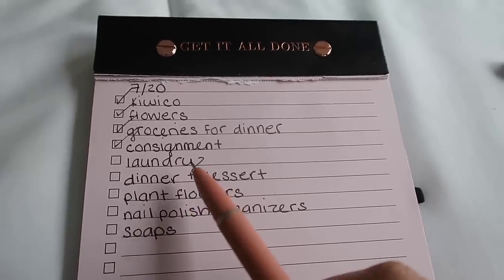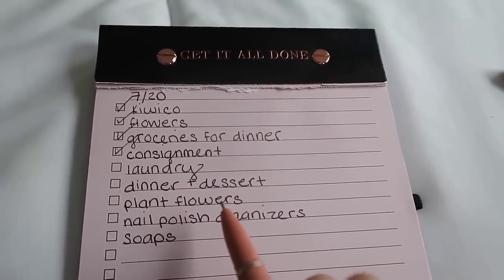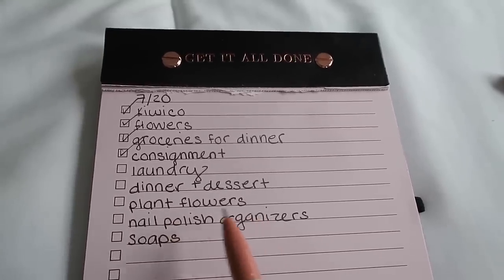And some baby boy clothes to my friend who's due any day now. So I do feel like we did already do a lot so far today. So next we just have some random stuff: laundry, dinner and dessert. I want to plant my flowers tonight. I got a new nail polish organizer since I recently got that gel kit.